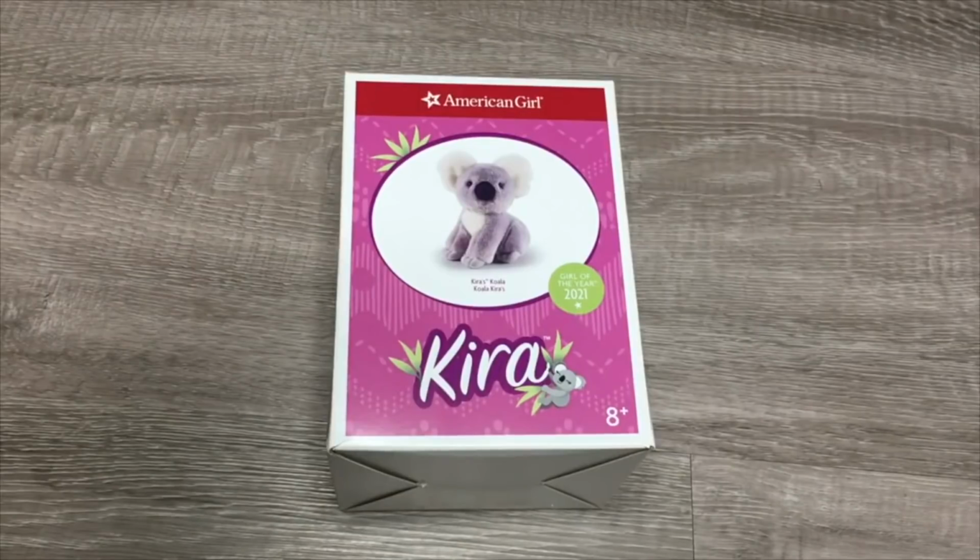Kira does come with quite a few different animals in her collection. This animal here is a koala.